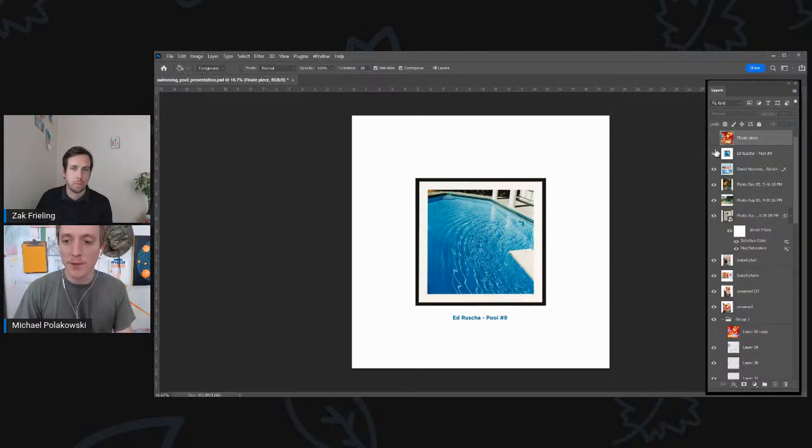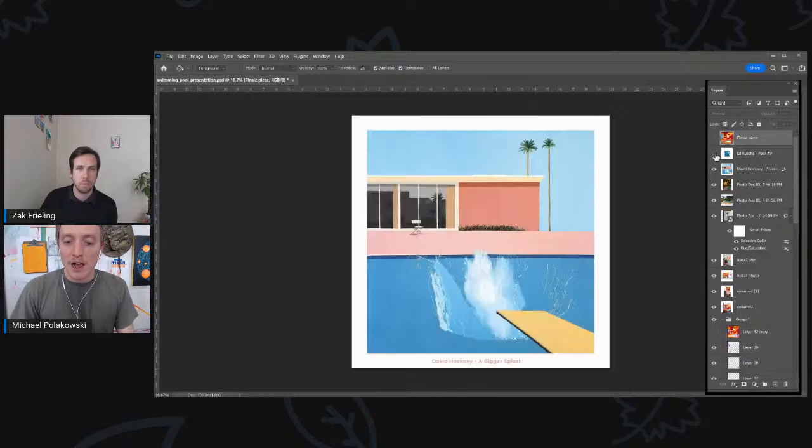So these are a couple pieces. This is an Ed Ruscha piece, Pool Number 9. This is a David Hockney piece, a very, very famous piece of his.